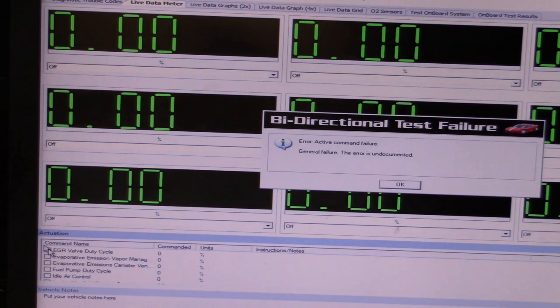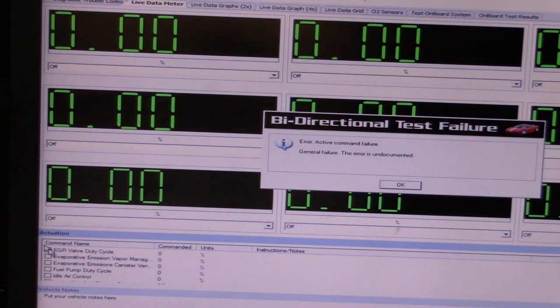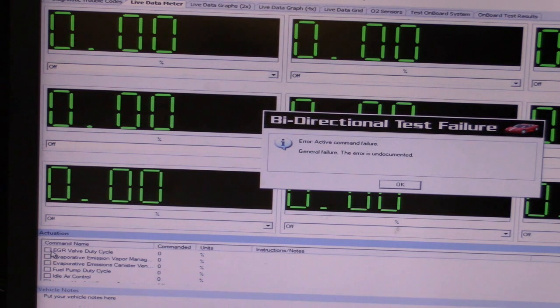And I got an error on here, so I am not going to be able to do that. We would have to manually apply voltage to the EGR. I show how to do that in a video, the diagnosis and understanding EGR. Based on the location of EGR with this, I do not feel like getting my hands burned off. So we have a lot of variables.